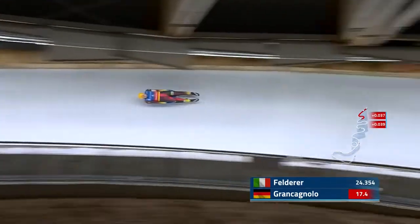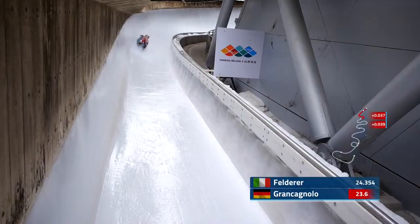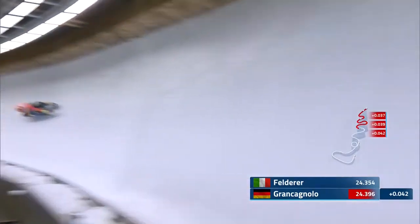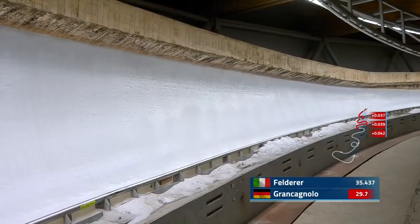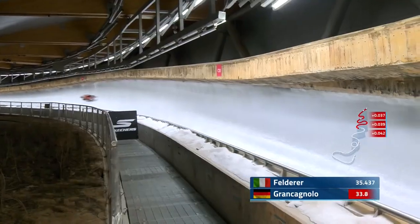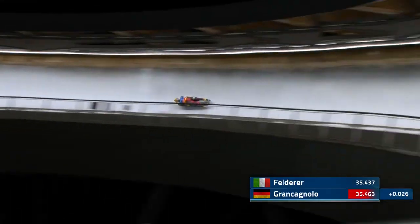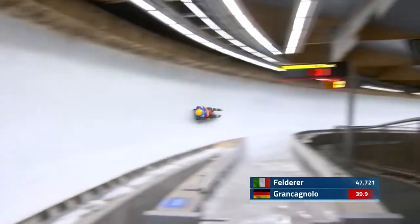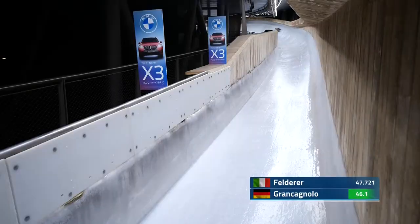Yes, and also we've seen a lot of experienced athletes already. So maybe in doubles it was a bit of a younger field and not so experienced a field as well here in China, which makes it harder as well. Grancagnolo just dropping back by 400ths, but he started back by 300ths. So he's holding steady right now. So if he has a decent bottom section, he could do something quite special. And he's cut that lead down to 200ths. Yes, it looks like a green run, and now he's already in the green.